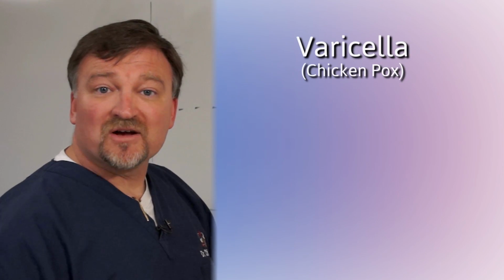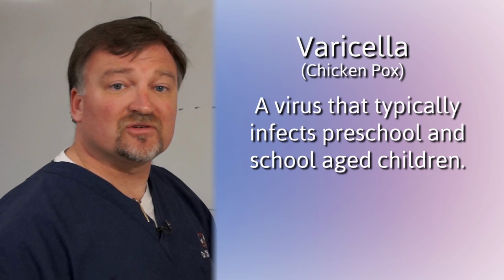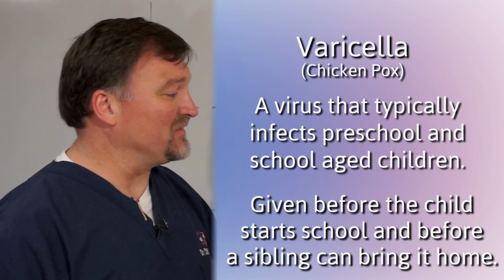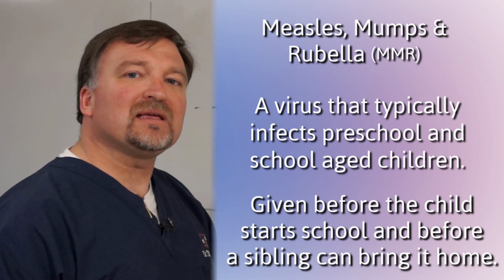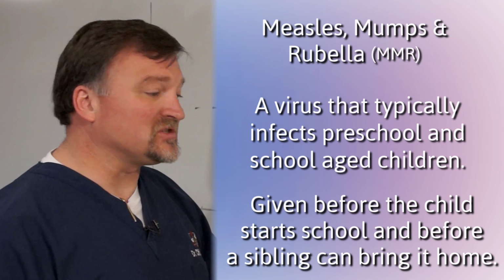Varicella, or chickenpox, a virus that typically infects preschool and school-aged children. We want to give this before 1, they go to school, and 2, before their older siblings start bringing it home to them. Measles, mumps, and rubella, again, a school-age to preschool illness, affecting mainly kids less than 5. And so we want to give it before they're going to be exposed to it.